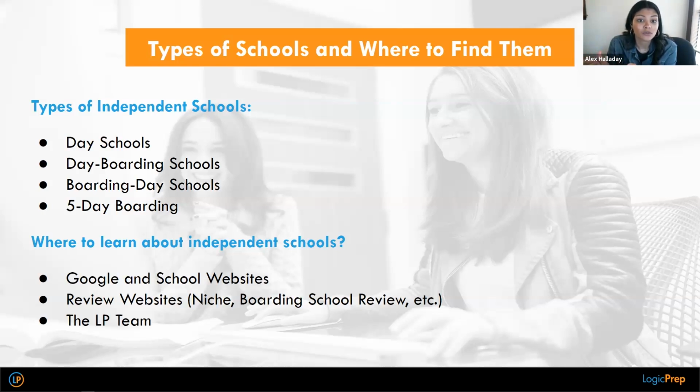And the day boarding schools are located all over the country, right? Same for all of these cases, but you can sometimes find unique ones in different locations, depending on where you're interested in. Boarding day schools is the more common boarding type school. And for students who are looking from outside of the country, this is usually where most of their attention is drawn, though again, I'll highlight day boarding as an option as well.